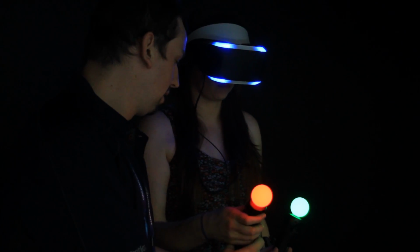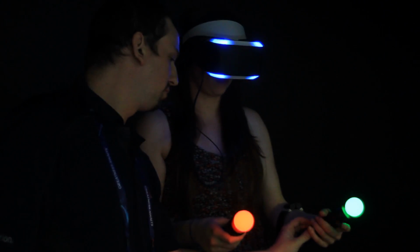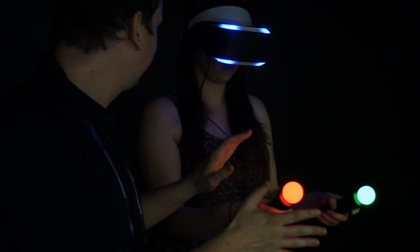They give you a really piddly little gun though, that's supposed to be a stun gun that you shoot the shark with, but it does nothing. But it was still really fun.